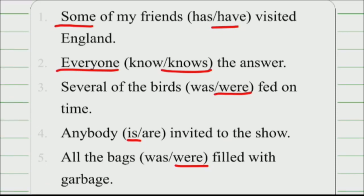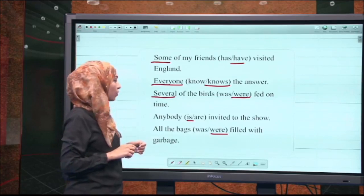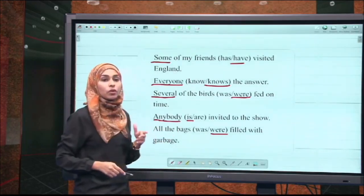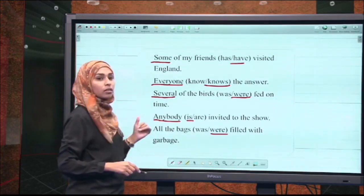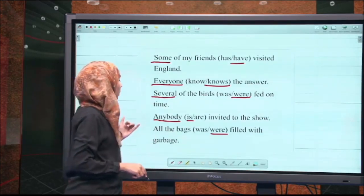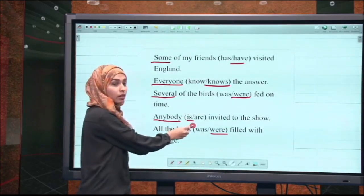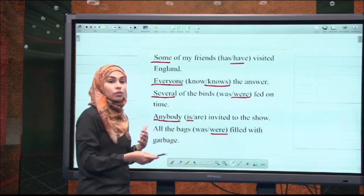Number three, several of the birds were fed on time. Again, several here is plural. Not only is birds plural, but several of the birds were. So a plural subject takes a plural verb. And we have our indefinite pronoun several. Number four, we have our indefinite pronoun anybody, which is also singular, just like number two where we had everyone. Anybody is followed by a singular verb. Singular subject, singular verb. Anybody is invited to the show.